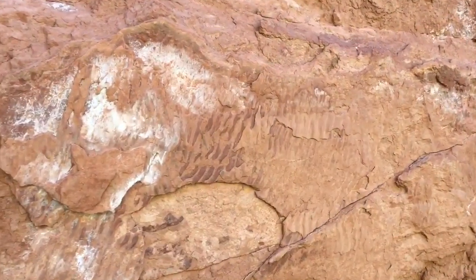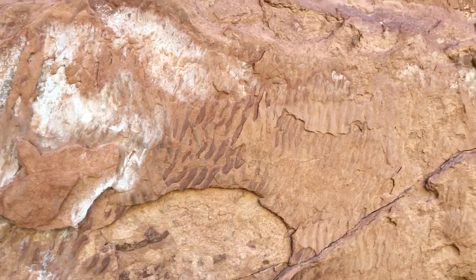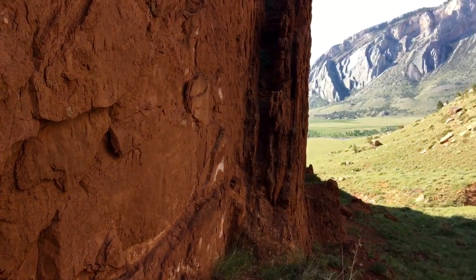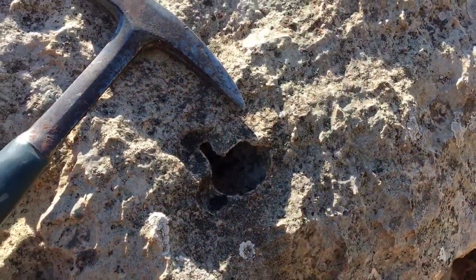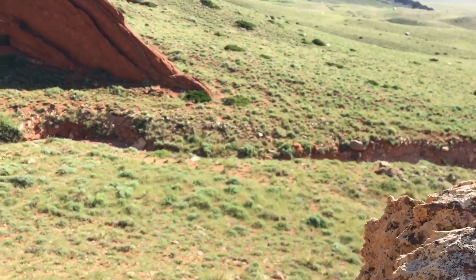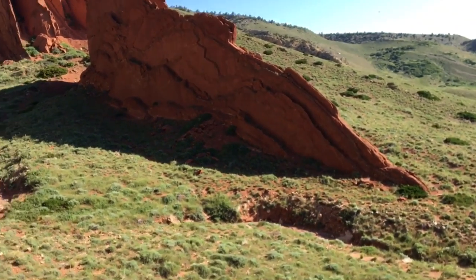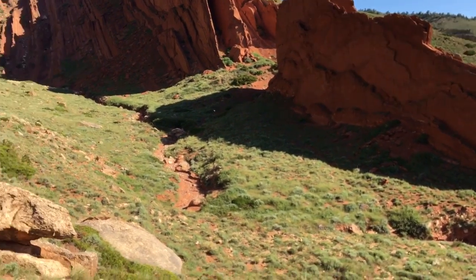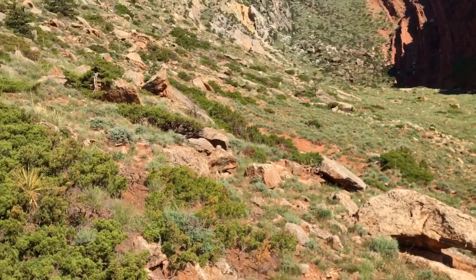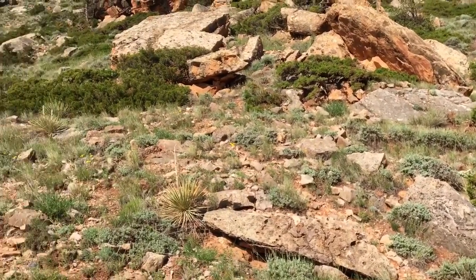Found them. Ripple marks. Shazam. This is Madison chunks. And that's where I was. You see all the debris on that side of the slope is all Chugwater chunks. As you wrap around that little coulee, it kind of divides the slopes of the Madison. And over here on this side, you can see at least chunks of Madison, although I'm not really looking at the outcrop.